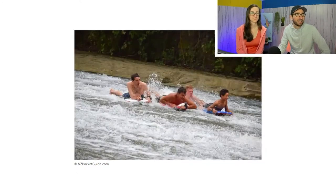Rere Rock Slides, located at exactly the same place. Yeah, look at me, I'm having fun. Yeah, so this is basically New Zealand's natural water slide. Best gone down on a bodyboard or an old lilo or airbed. Definitely don't want to go down just on your bare butt.